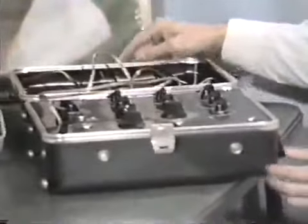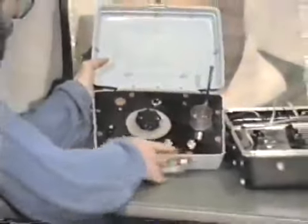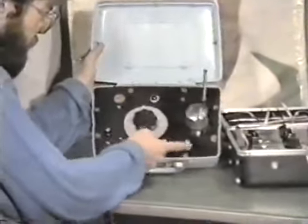Mm-hmm. And this here is just basically a coil inside here. It's plugged in, and we haven't had this one open. The screws are potted, and we wanted to keep it intact. It has several switches on it.